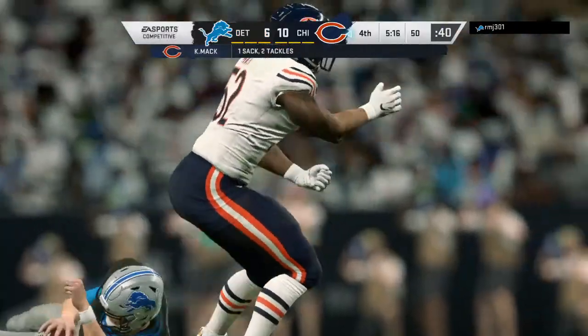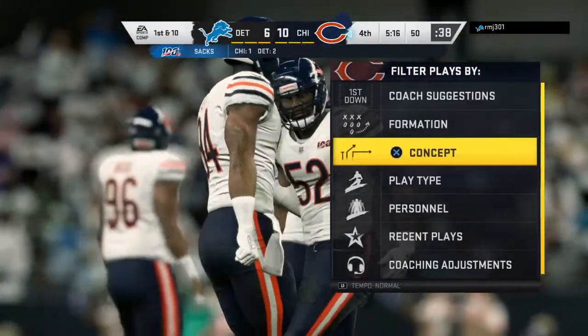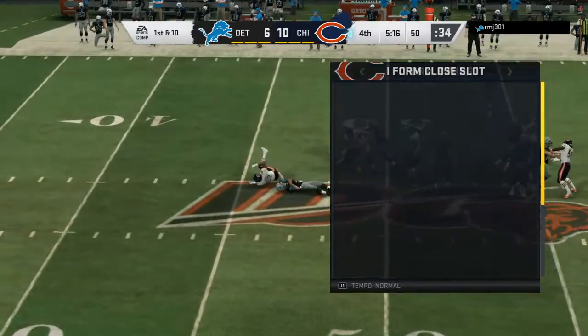Stafford. Nowhere to escape, and he goes down. That's sacked by Khalil Mack. So they've gone for it twice now on 4th down in this game, and both times unsuccessful.